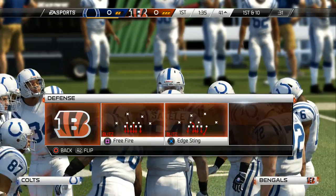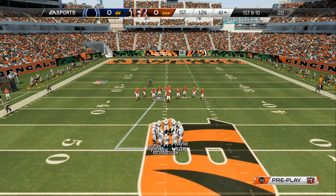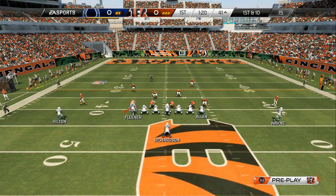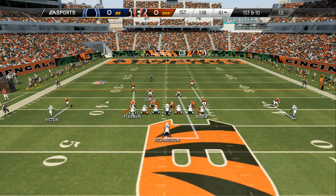But a good job that time by the defense making that tackle. One guy. That was a big gainer. Now it's time to back it up.